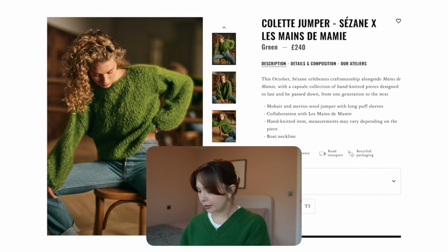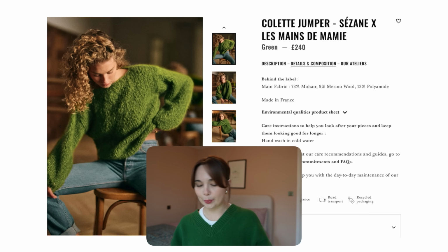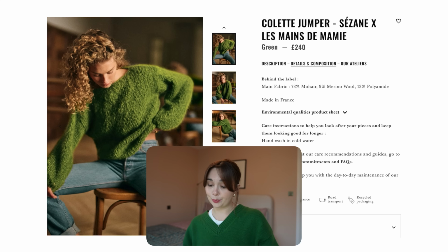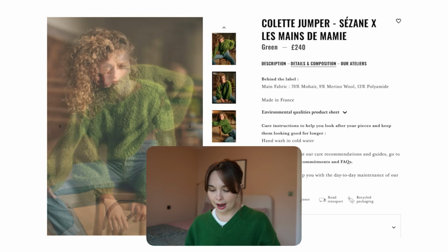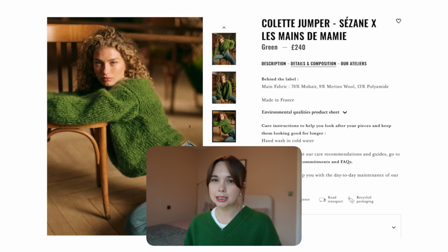That's really interesting. So this is 78% mohair, 9% merino wool, made in France. I mean, it's beautiful, and I love that it's handmade. It does look handmade. It almost reminds me of those Barbar sweaters that are handmade in, is it Italy or Spain? It looks like those, but yeah, 78% mohair.